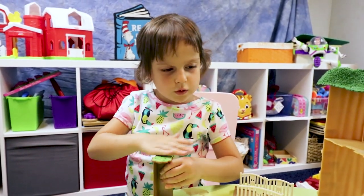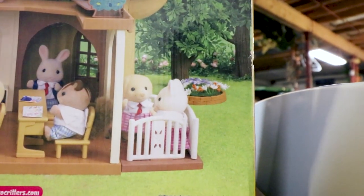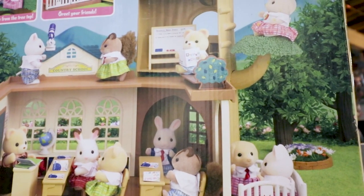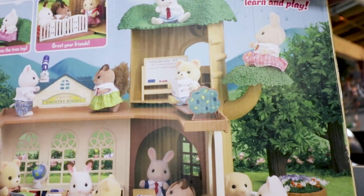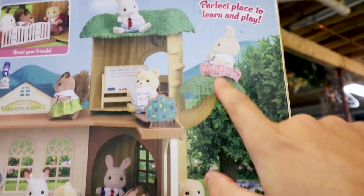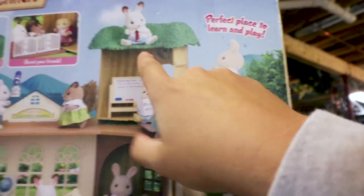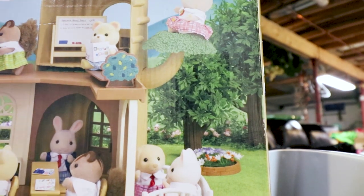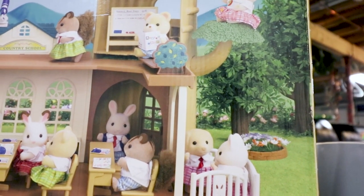All right, what else we got? Let's see. Okay. We've still got the... They're sitting in school. They have books. The bench. Oh, you can sit in the little... Oh, that's why that little branch is there. They can sit on it. And they can sit up there. Okay. What are the stickers? Why is there a gate? So you can go meet your friends outside. And you can make the gate do different things. You can make it connect to the treehouse. Or you can put the treehouse right in front.